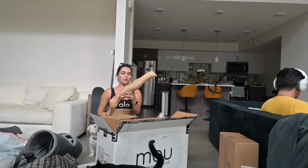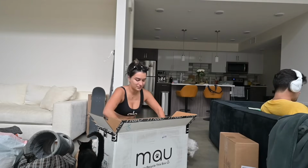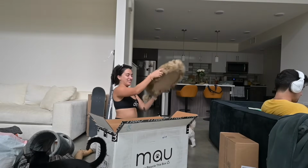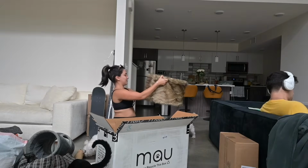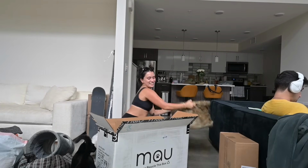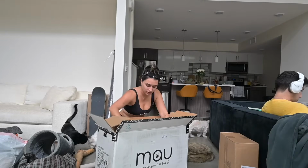I mean, look at this. Oh my God. I think Vermicelli's going to love this. I don't even think he knows what he's in for. Oh wait, this is so nice. It has this little cat house. This already feels like way better quality than the one I've had before.